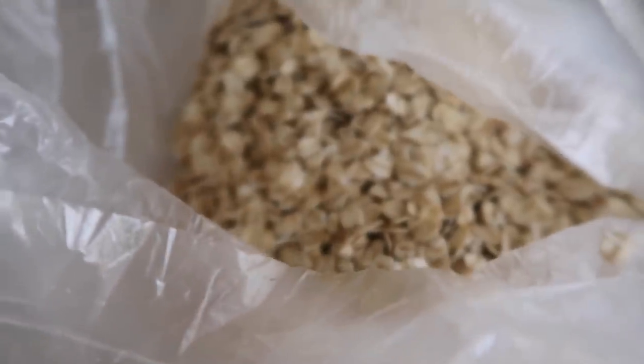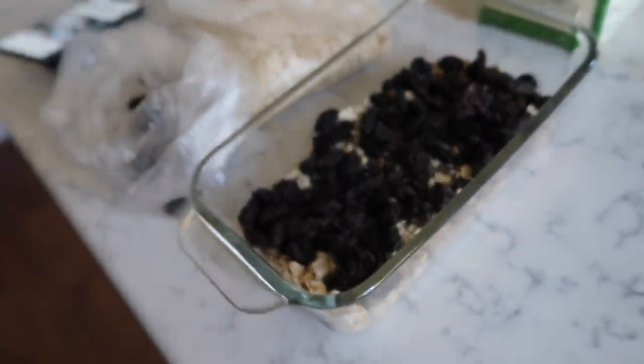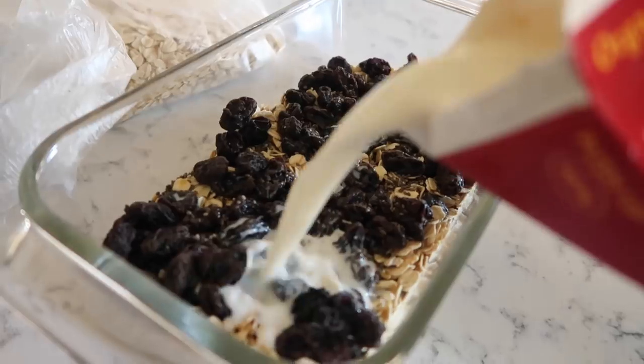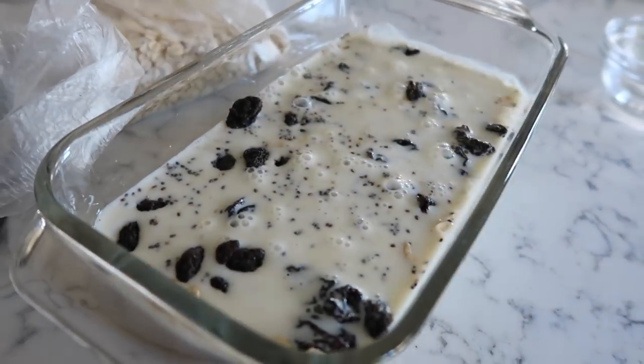Milk, rolled oats, raisins, some chia seeds, all mixed together makes a perfect quick breakfast. You just throw this in the fridge. It just fills you up. Those chia seeds. Seriously, one of the easiest prepped breakfasts. Is that proper English, honey?